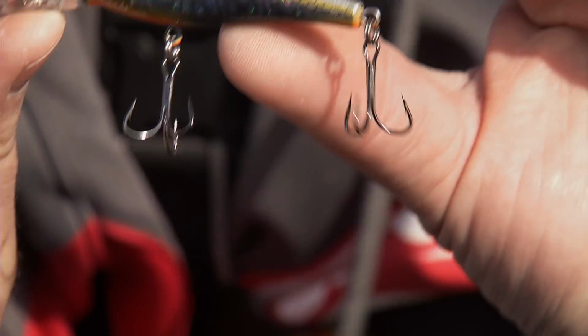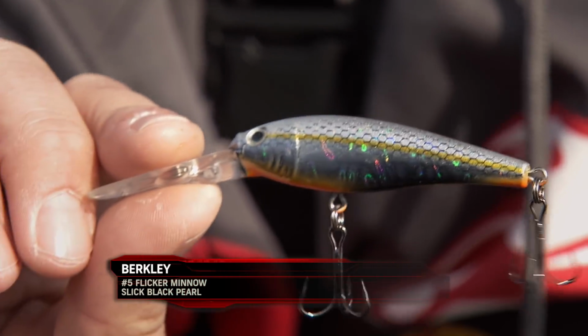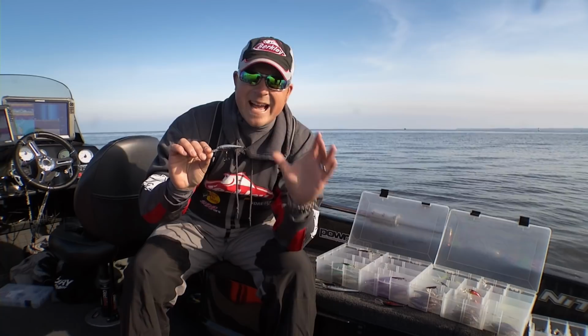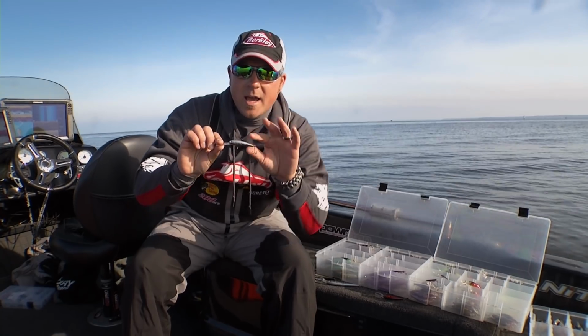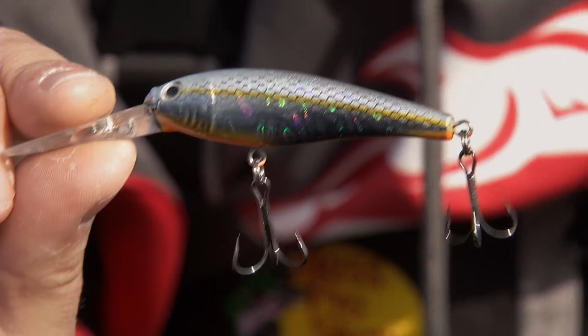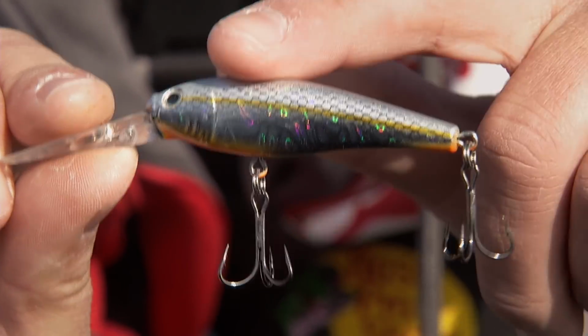And then when we get into the flicker minnow lineup, most people think Lake Erie fishing, open water fishing, maybe on green bait, that size number 9, the size 11, the bigger profile minnow baits. And the bait I really want to talk about here is actually the size number 5 in this lineup. Something that also I think is very overlooked.